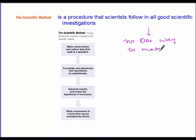But science puts forward a guideline that allows scientists to make investigations. These are like rules, which all scientists commonly use. The first step in any scientific investigation is making a careful observation on what they are going to do.